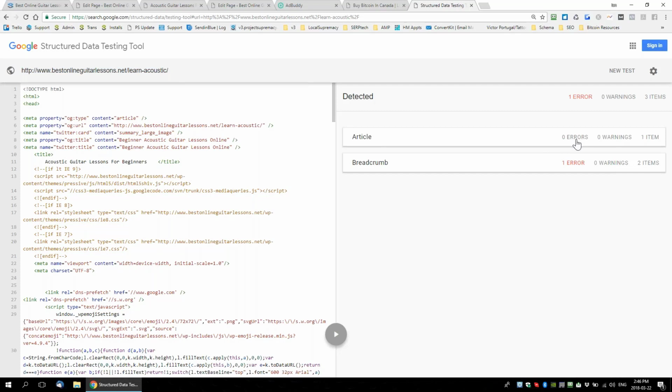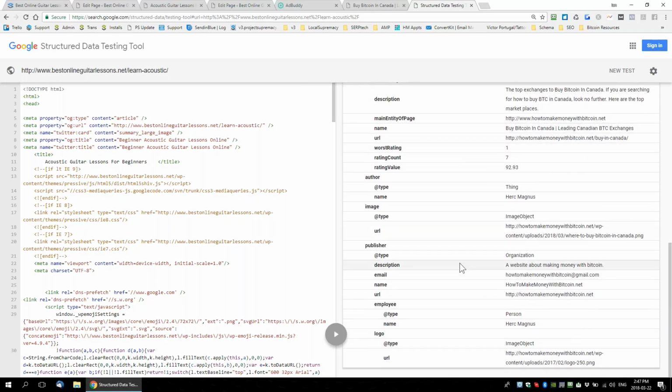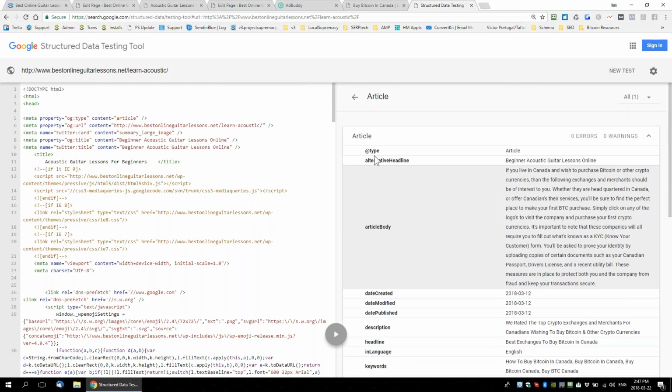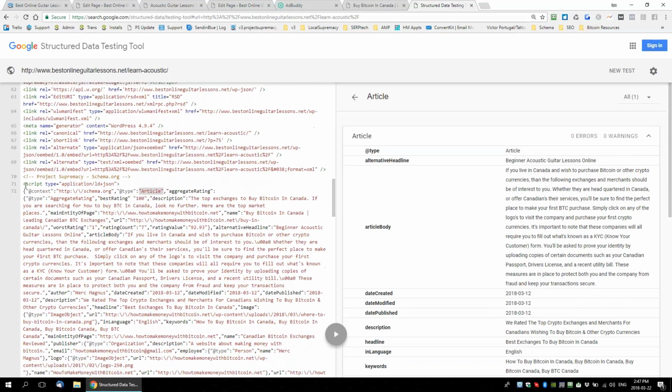And notice it's error-free. A lot of people that build schema sometimes run into errors, but when you copy something that's error-free, you'll get it error-free as well. Okay, so there's our entire schema. Now if I want to see where it is inside the code of my page, I can click on the @type and it will highlight it.